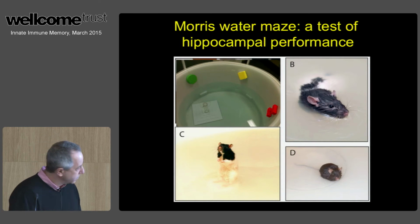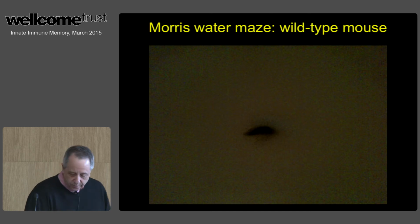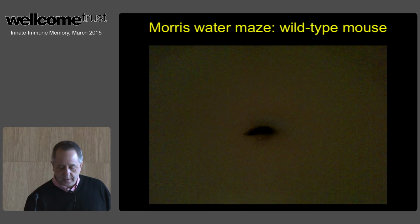Okay, so this is probably not going to show up at all. Is there any way to make the lights any darker? That's the wrong direction.